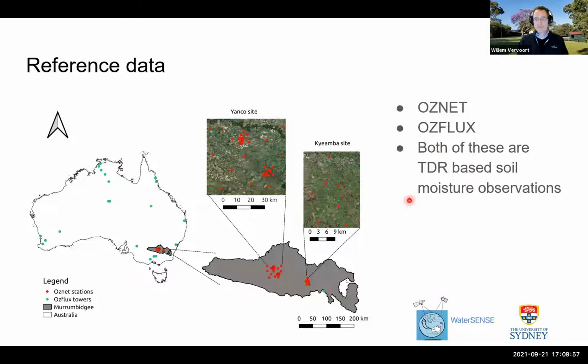Both of these data sets are based on TDR based soil moisture observations. So there are new data sets that involve capacitance probes, and that is definitely an option that we can look at. And there are also the Cosmos data set that is based on the cosmic radiation data that we can use for soil moisture. So this just gives you some overview.